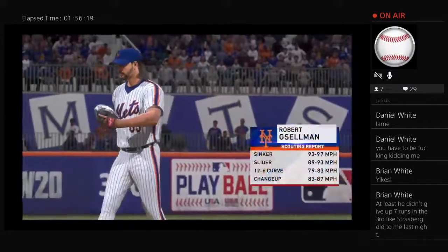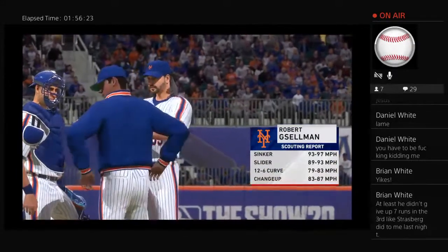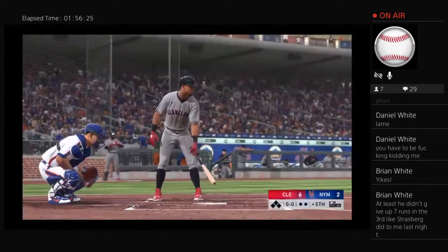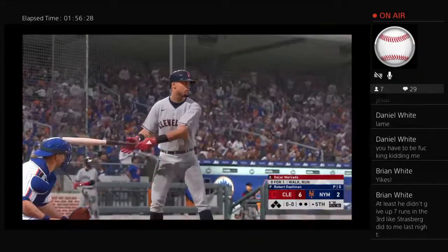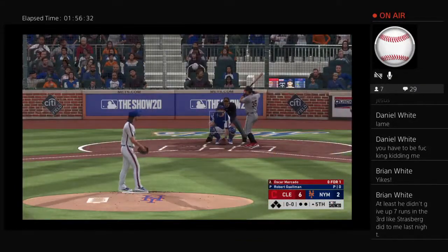Robert Gesellman, the 6'4" right-hander, comes in out of the bullpen to do the pitching. Number 65. Robert. All ready to go in the top of the fifth. Digging in to try it again, Oscar Mercado. He was retired via the ground ball last time up.